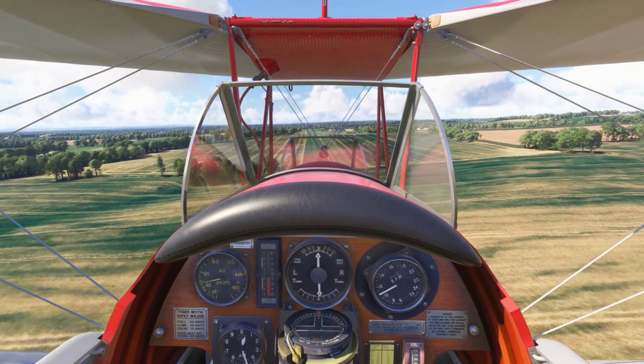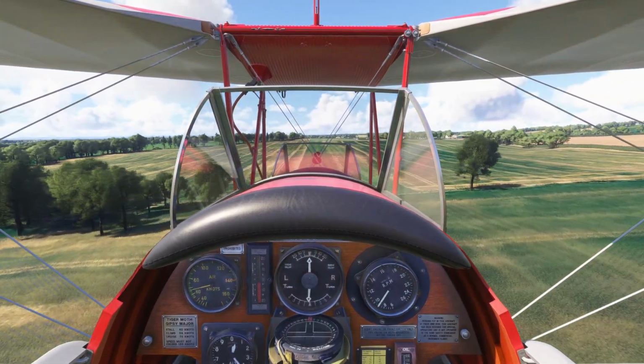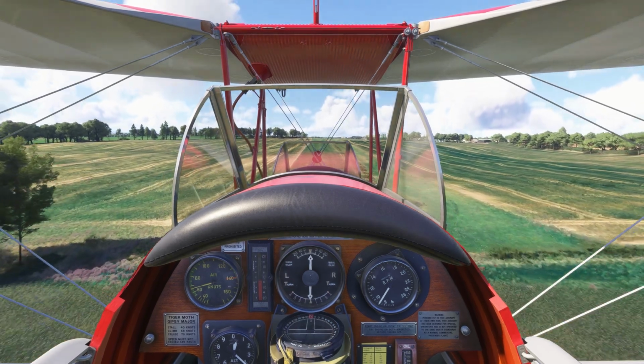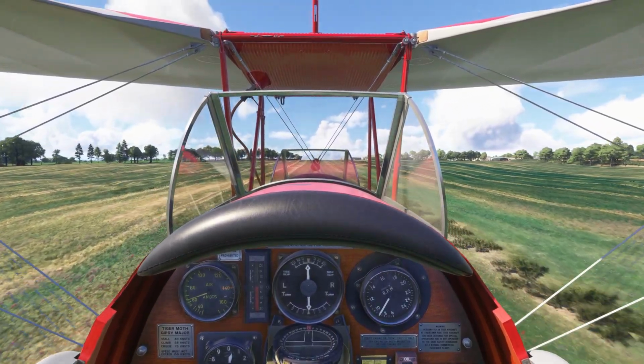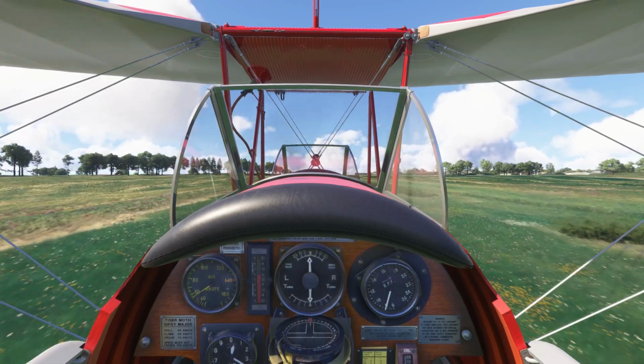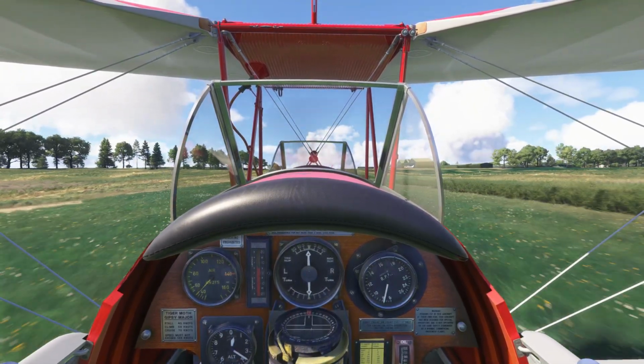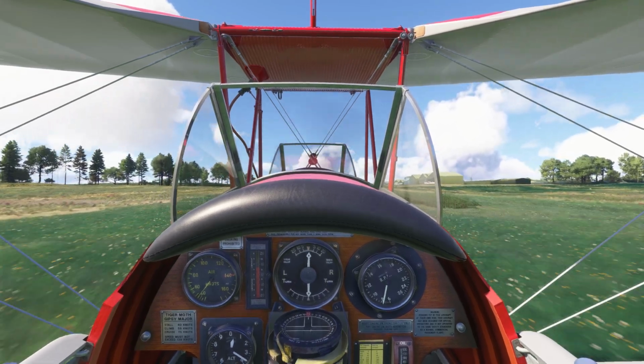This isn't going to be a good one, remembering the upslope here. I'm stuttering now. Do you notice that as well in 2024? You get stuttering on approach like this. Drifty, drifty. And we're down.